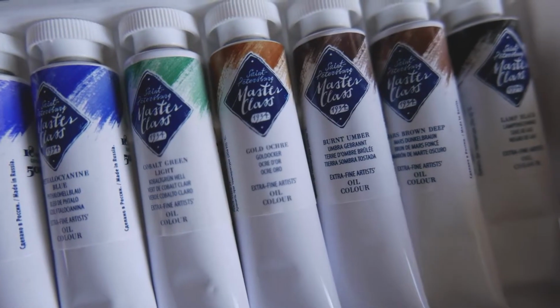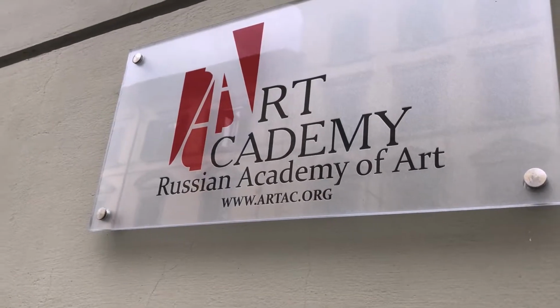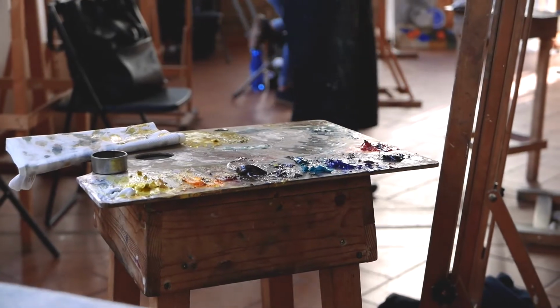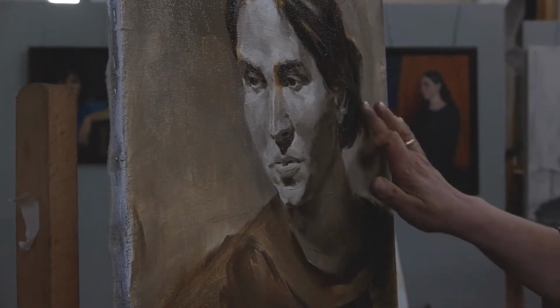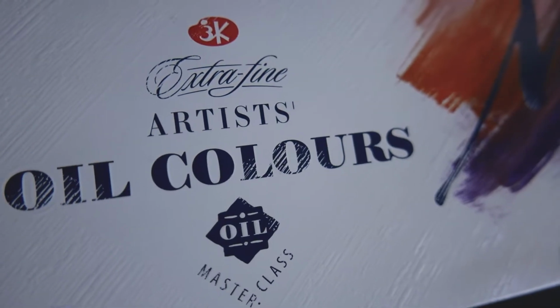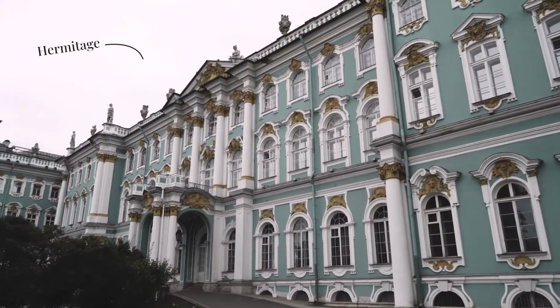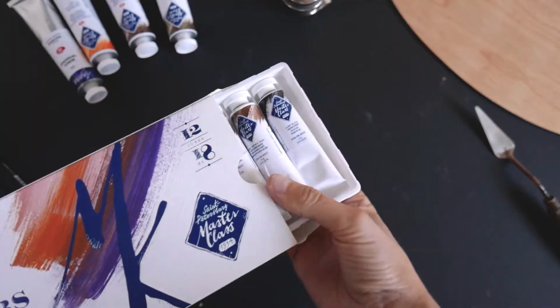I first came across this brand when I was studying art in the Russian Academy in Florence. Those were recommended to us by our professors and they use those paints themselves. Masterclass is a professional artist quality paint. Interesting fact, it's used for restoration work in major museums in Russia.